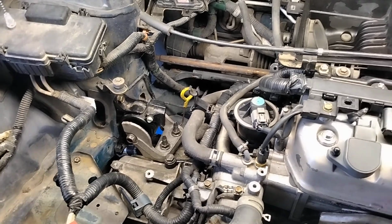So pretty much halfway of a suspension job all over again. Had to pull that axle and all that out. So got all that out, and now it is time to go ahead and replace the transmission fluid that we lost and get all that done.